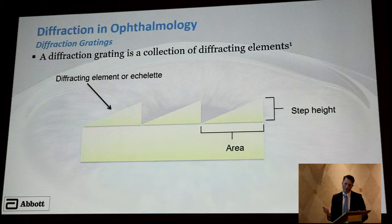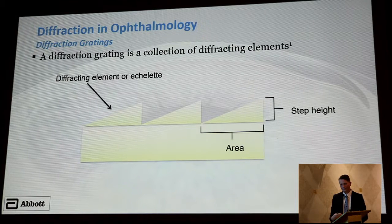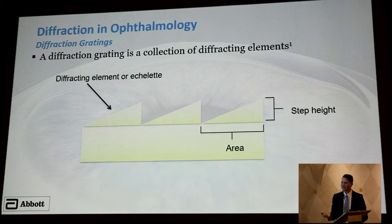So if you go halfway in between and you cancel out half of the wavelength, you're going to start to get the add that you want and maintain the distance. Does that make sense to everybody? Okay. So that's the basics that you have to remember when you look at what AMO did to come up with this extended range of vision.